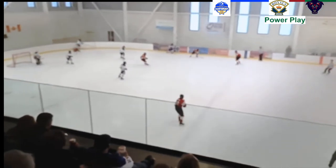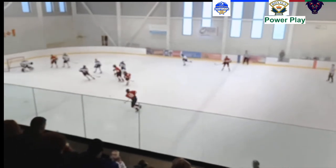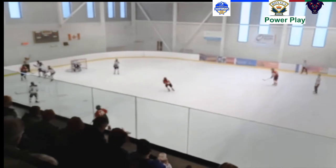Royals get it again behind the net. Put it back to the point. Held in by the Panthers. Now comes over. Oxford on the left side. There's a shot. Big save by Fildes. Hands up for the ref.